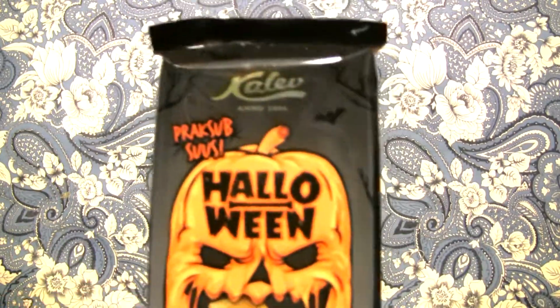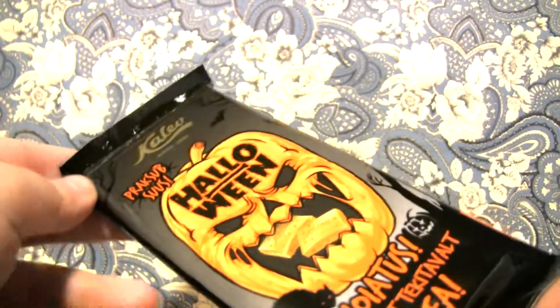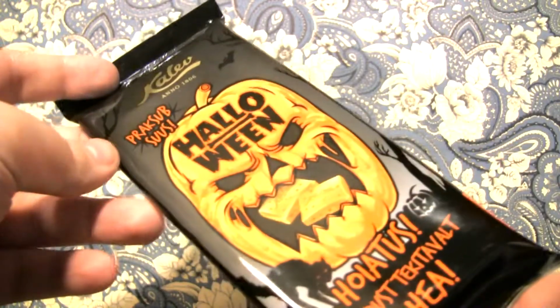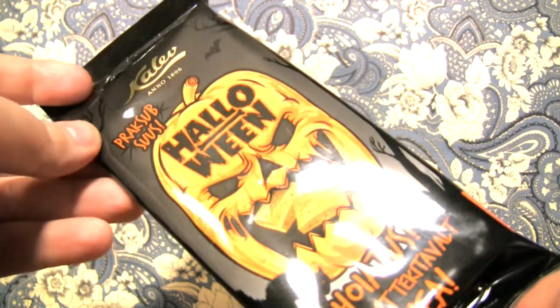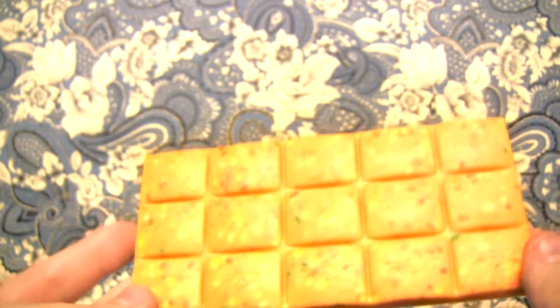As the next snack, we have something that's left over from Halloween. The reason being, this was really the only new snack specifically for Halloween. And it's this. This is a chocolate bar from Kalev. And from the looks of it, it's just orange with green popping sugar in it. Yep, it kind of is.